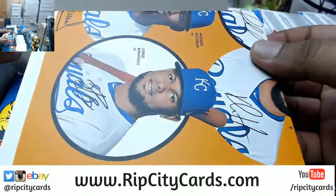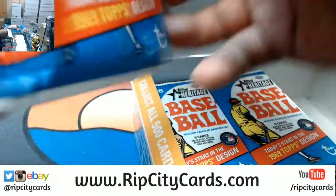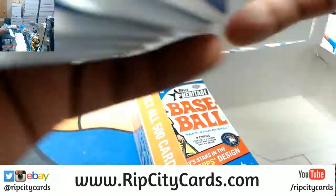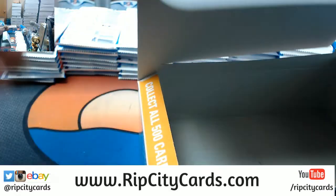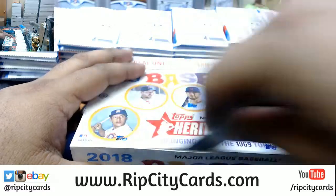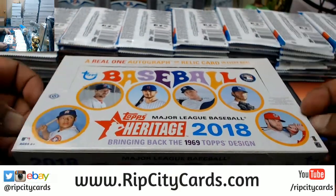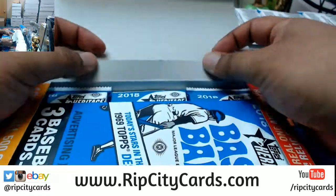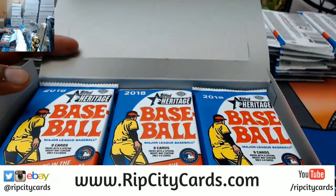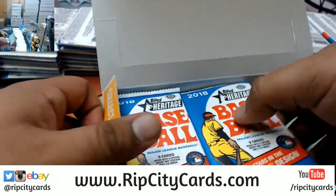We got a Royals poster here. That's pretty cool. Shout out to the Royals picking up the posters. Those posters are pretty rare too. Am I finally gonna see an Ohtani? That is the question.